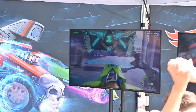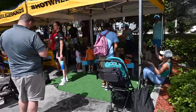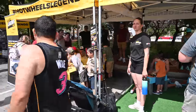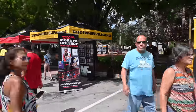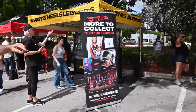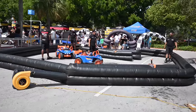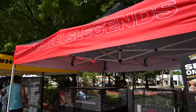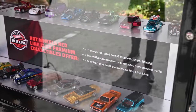But anyways, this event is awesome. There are a lot of displays here. They have the Rift Rally where you can play with the RC car. They have the kid playing with it. It's on a video game and a controlled RC car, which is really cool. They also have a couple tents with sandboxes with monster trucks in them. They have a couple play sets with tracks for kids to play with. They also have the Power Wheels on a racetrack, like a little oval track for the kids to race on, which is really cool.